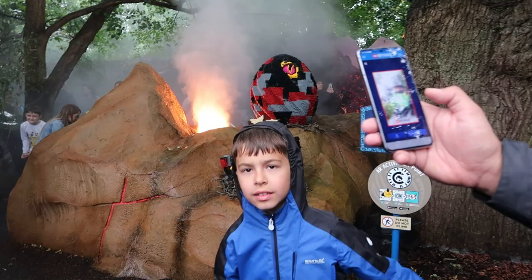We've just come out of the Mythica Forest and it is brilliant. It's so good. It's just kind of tucked away a bit, but it's so worth going in. And you've got that little app. You can go on the Legoland app and point it, and all the creatures come to life. If you can hear me, that is because it's very loud right here. But it's really worth it.